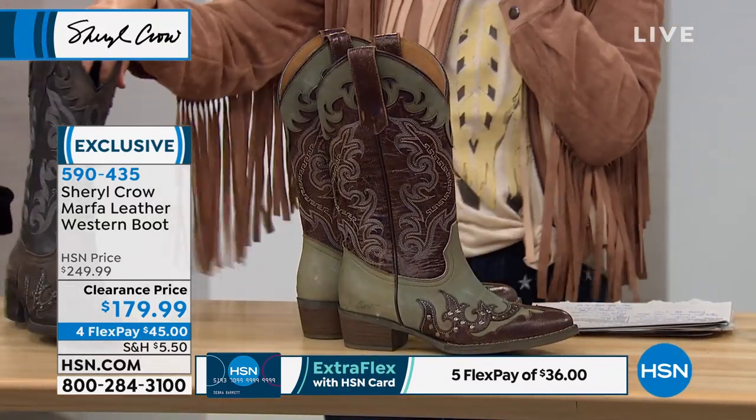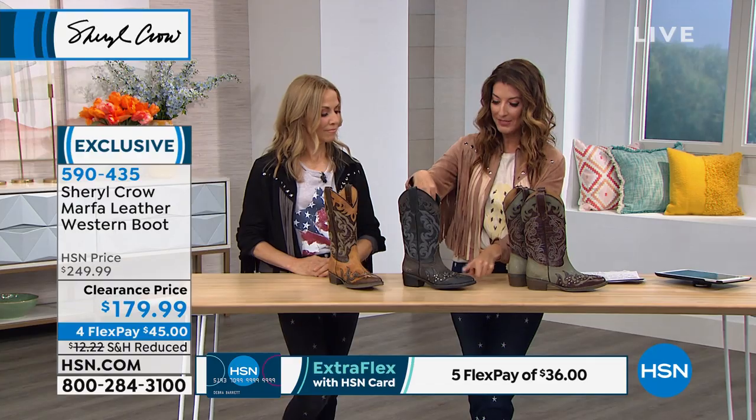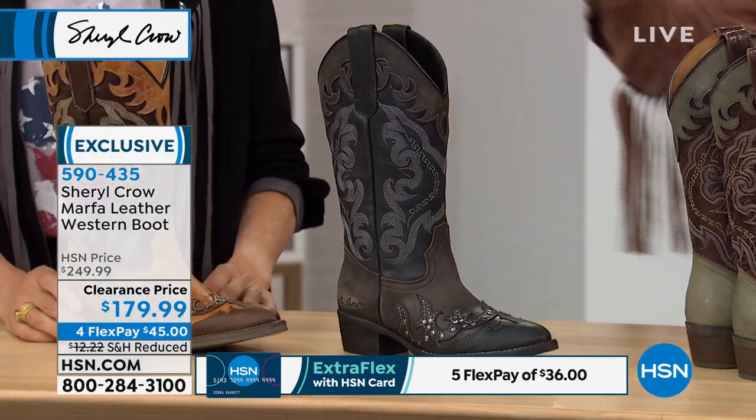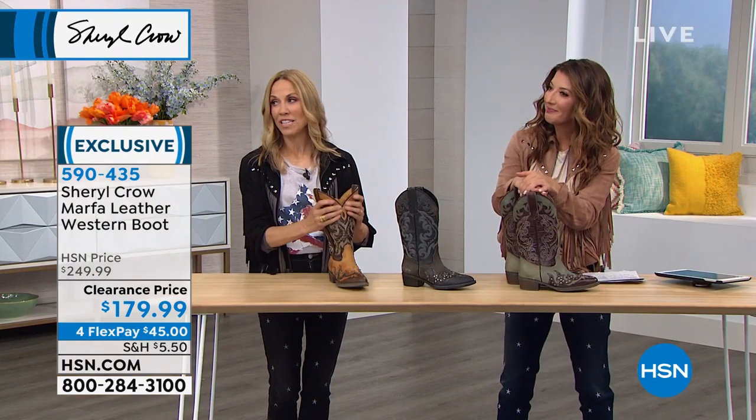We do have the black in just two sizes, 5.5 and 7.5, if you're considering the black. I believe that's what you've been wearing, yeah? Yes, that is. Awesome. And oh my gosh, Kate, you look so pretty in that lace dress with the cowboy boots. How darling is that?